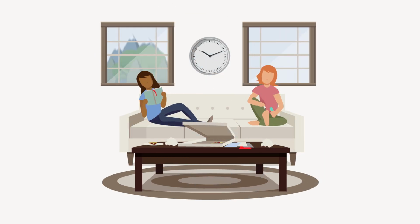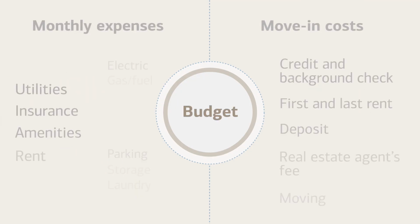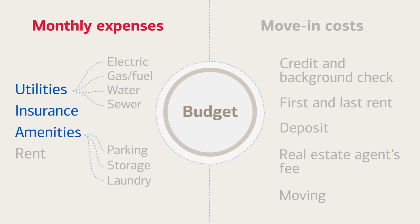Once you have a sense of where you want to live and how you want to live, it's time to start thinking about what renting a place will actually cost you and what you can afford. Now, the two biggest costs you'll have are going to be your monthly expenses and your move-in costs. To start, you'll want to figure out your monthly expenses, which will help you determine what you can afford to rent.